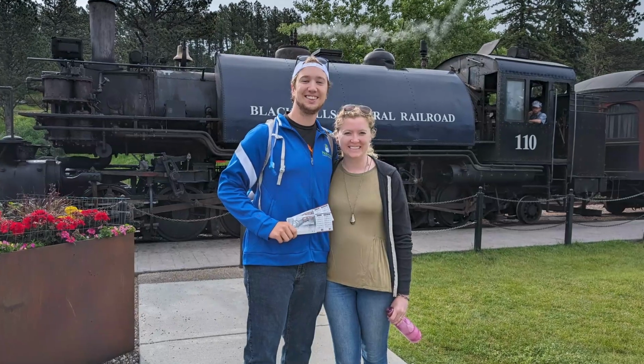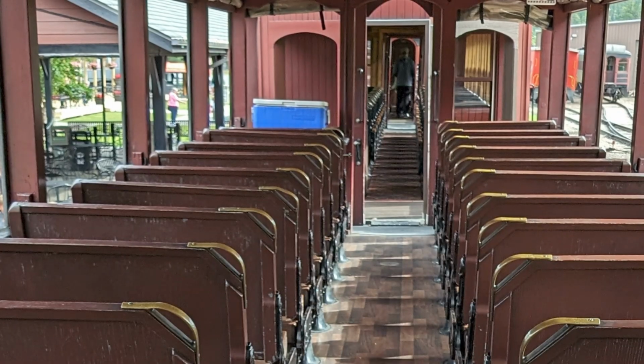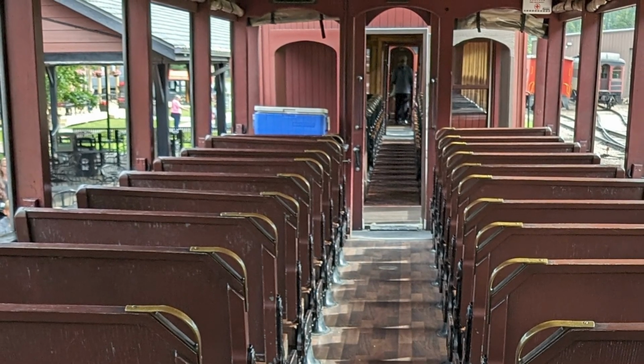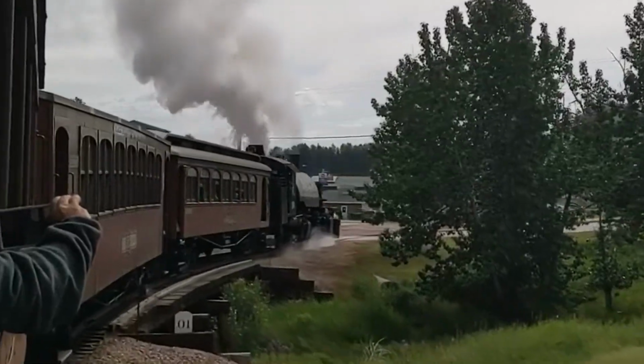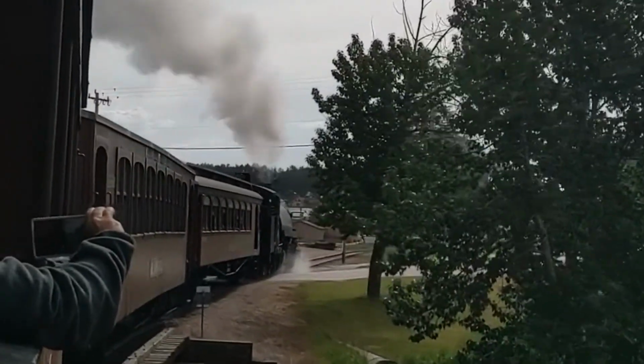Friday, we took the 1880s train that goes from Hill City to Keystone. And back. And back. So it's about an hour-ish. I think it did it in just under an hour both ways. So that was also very cool. It's the actual train engine that they used at some point. I don't remember the actual years they used it. The train cars were all refurbished cars that they used for other reasons, like hauling lumber or other materials. Yeah, so that was really fun.